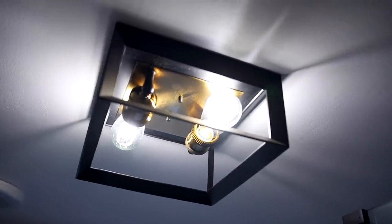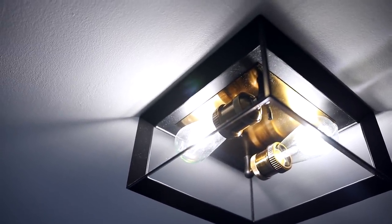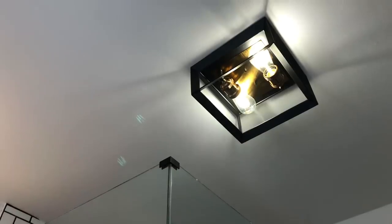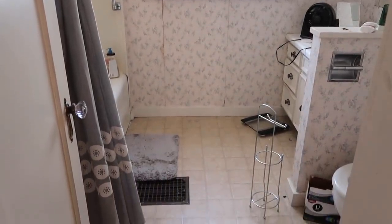This light that we have here in the bathroom, I love so much and I feel like it fits in with the bathroom. It's black, but it also has the exposed Edison bulbs and it just looks so nice and neat. And that's pretty much it for the bathroom, you guys. We love it so much.